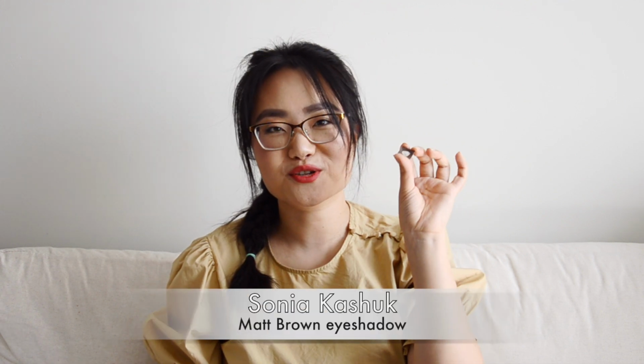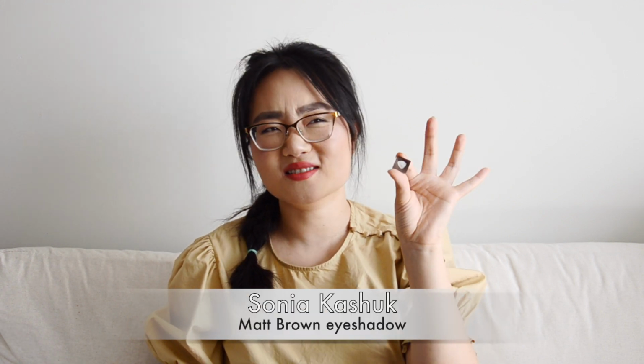I'm going to move on to the Sonia Kashuk eyeshadow. This is the 2nd or the 3rd round for this eyeshadow. My goal is to use this shadow up to the corner, as far as I don't need to repress it.